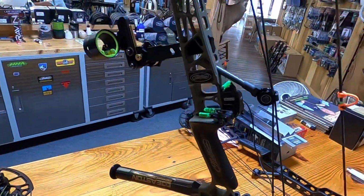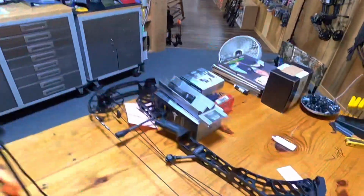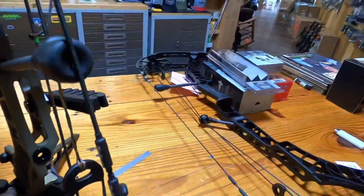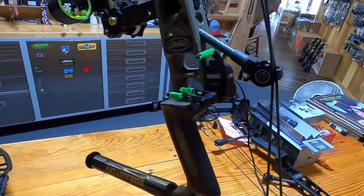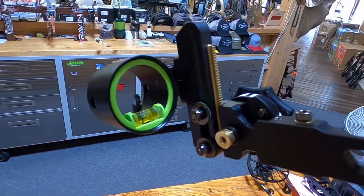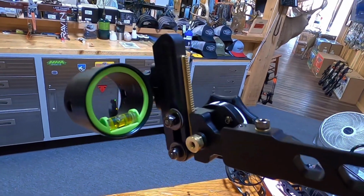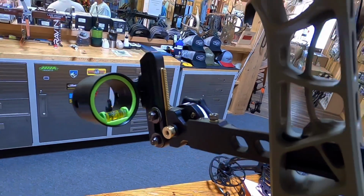All right, so I got it all set up and ready to go. I got this one sold right here, and shot it through the paper. It shot good. I'll shoot it for groups. I hadn't decided. I'm probably gonna shoot the same 4mm arrows I've been shooting. This will be my first ever one-pin sight.